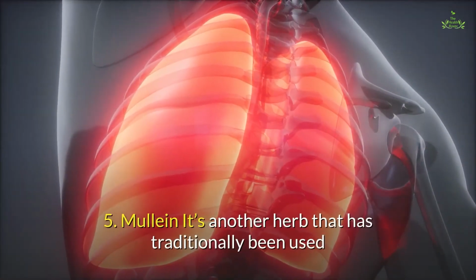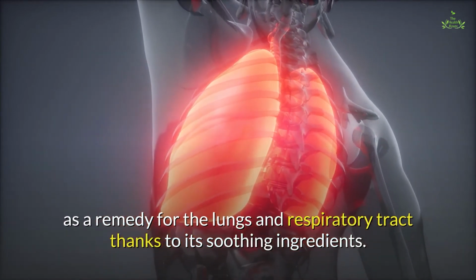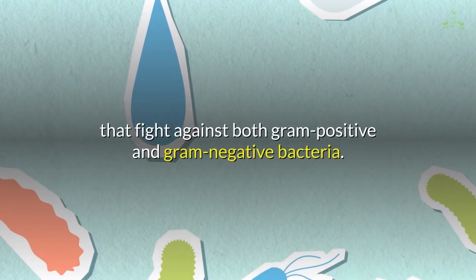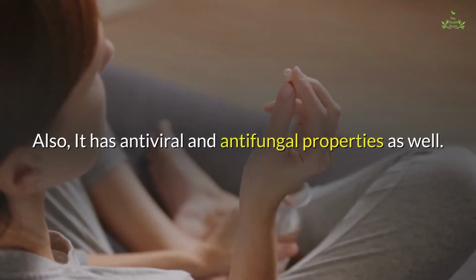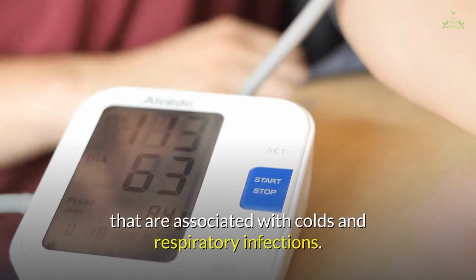5. Mullein. It's another herb that has traditionally been used as a remedy for the lungs and respiratory tract thanks to its soothing ingredients. The mullein leaf has antibacterial properties that fight against both gram-positive and gram-negative bacteria. Also, it has antiviral and antifungal properties as well. This trifecta is good when it comes to treating breathing issues that are associated with colds and respiratory infections.